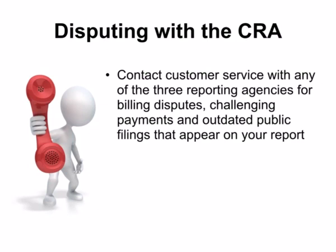Disputing with the CRA. To dispute a debt with the business credit reporting agencies, first contact customer service with any of the 3 reporting agencies for billing disputes, challenging payments, and outdated public filings that appear on your report.